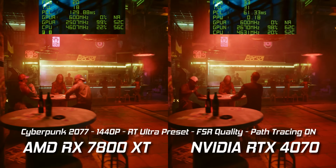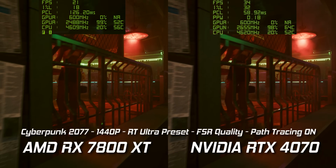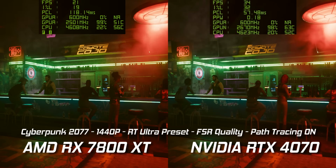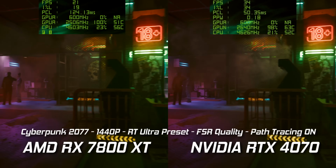But it doesn't stop there because this is using FSR, whereas if we were actually going to be doing this properly, then you'd use DLSS because it's higher quality, which means you can either get a better looking image, or of course you can turn it down a little bit, which means rendering at a lower resolution, which will give you an even higher frame rate.